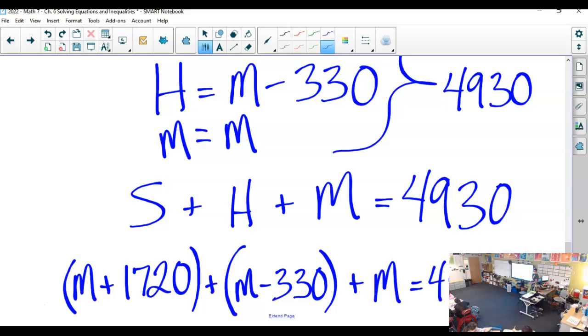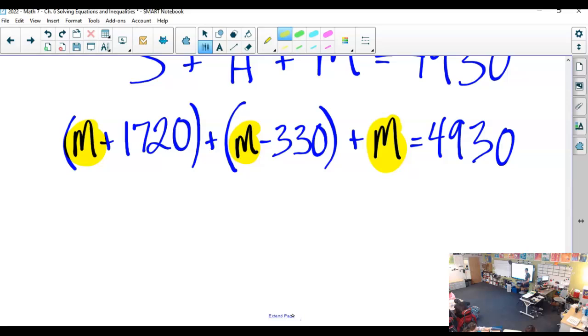Get your friends together. Combine like terms, right? I always start with variables. So M, remember that minus doesn't count on the M, and M. How many M's in total? 3M. Guys, if you're out of space on your paper, now you might need graph paper.